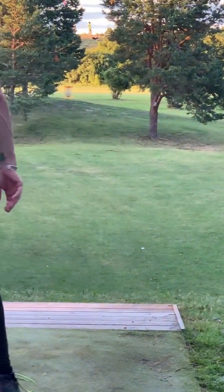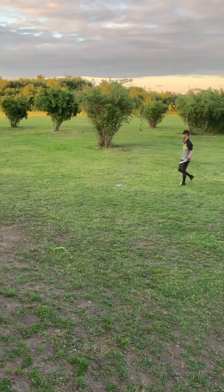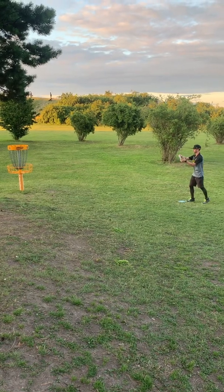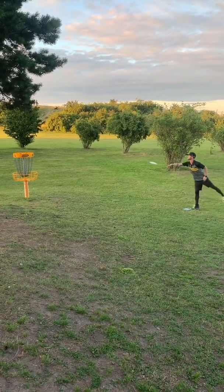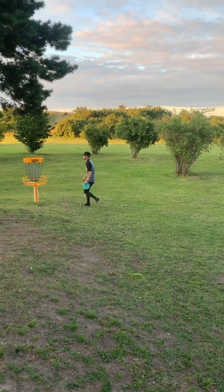Yeah, this is one of those holes on a course this hard you've got to get. If you want to be competitive, I would say this is probably a must-get, for sure. Absolutely. So yeah, nice little 25, 28 footer there. Cash it for the birdie. Yes, sir.